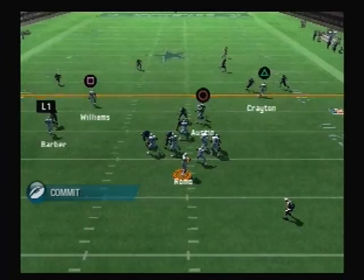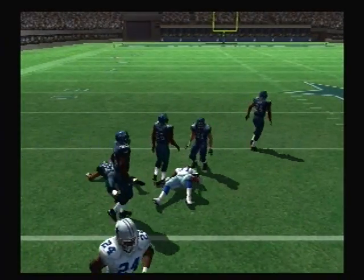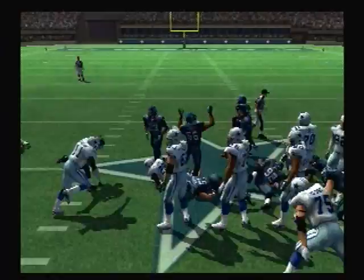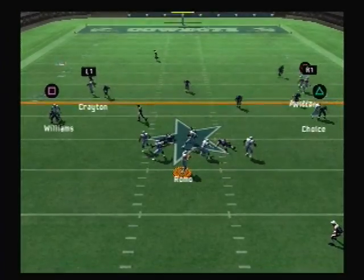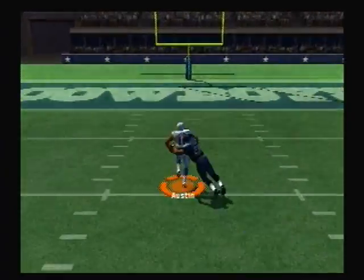Drops back. Pass is complete. The 30. Here's the halfback. Let's give that big offensive line a look. Defensive backs on the field. Back to throw. Pass completed. The 20.